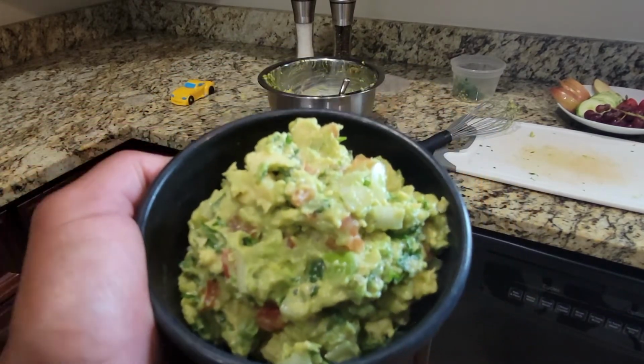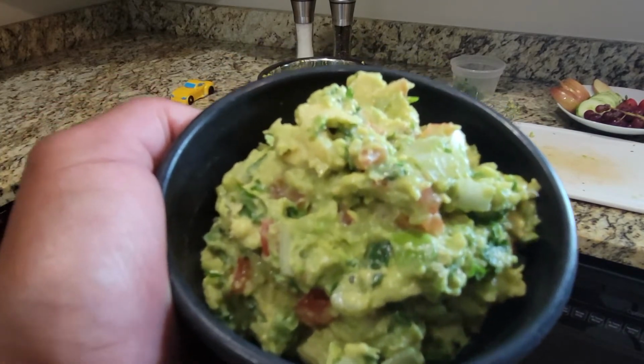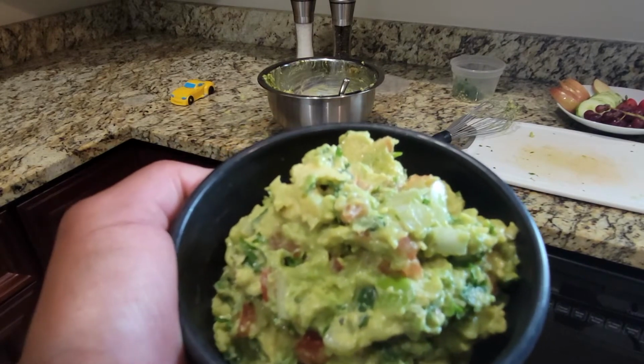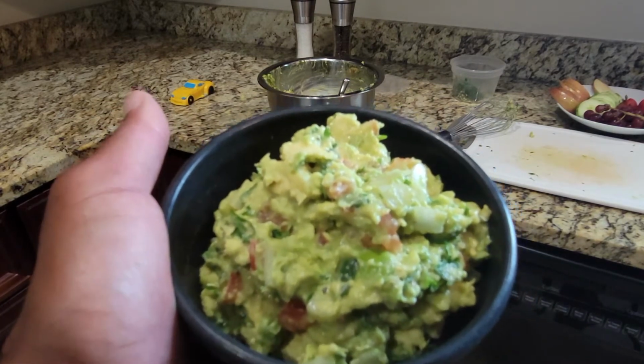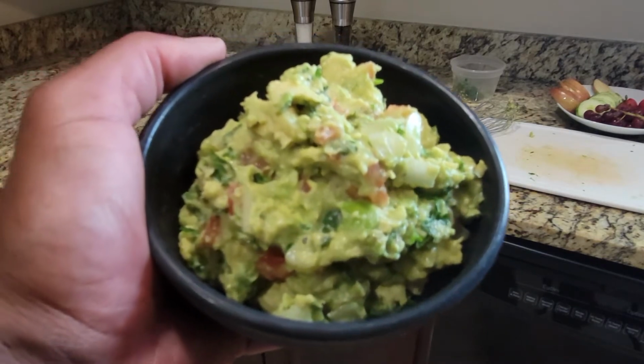This is guacamole, AKA the nectar of the gods in our house. We love Taco Tuesday, and Taco Tuesday is not complete without some great tasting guacamole. And this is low carb. It's gonna taste like you're at a restaurant, if not better. The recipe that I just showed you is legit. It's on point. I love this. And it's made with love too, because my little buddy helped us.